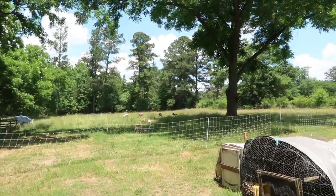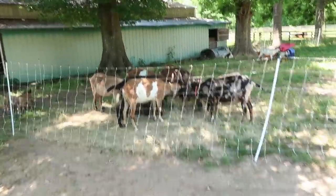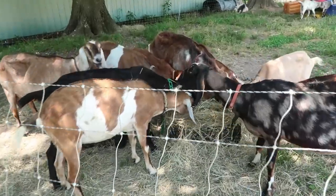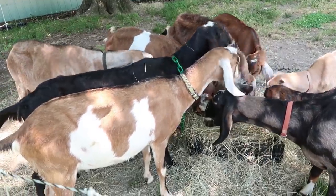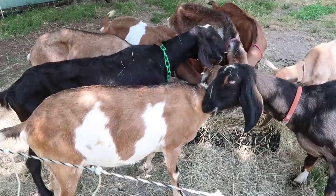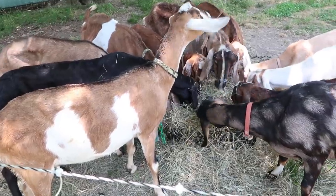So, some of the goats are still happy to eat forage first, and then we have these fatties over here that are going after the hay first. Guys, come on, you're supposed to go and eat forage first. We're giving the alfalfa orchard in the stall to the mama goats, and we're using the Bermuda out here.